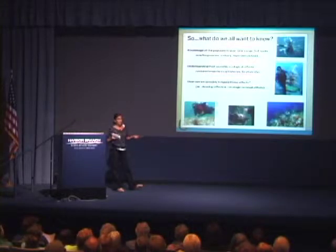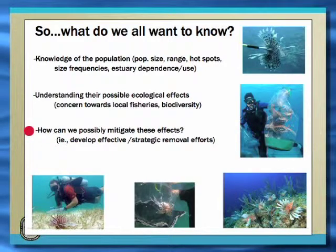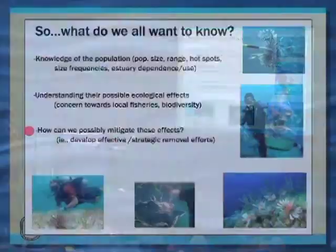Our next question we all want to know, so then what are the ecological implications for this? What will the effects be on our native communities and native species? And then ultimately, of course, how can we affect this? How can we mitigate their influences? Highly unlikely we're going to be able to eradicate them. But how can we understand them more and know them more, understand this population so we can at least mitigate, like I said, their influences on our native communities?